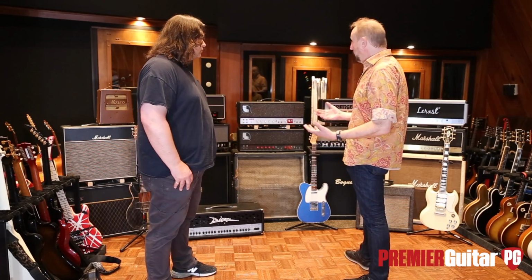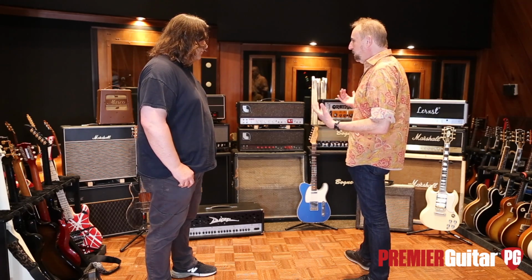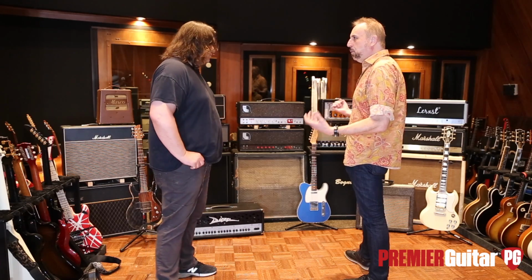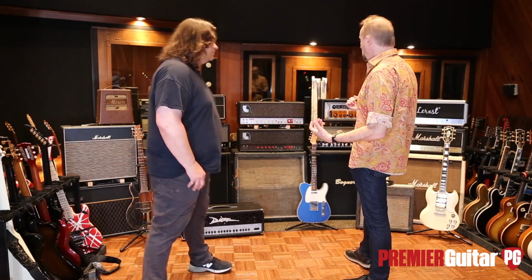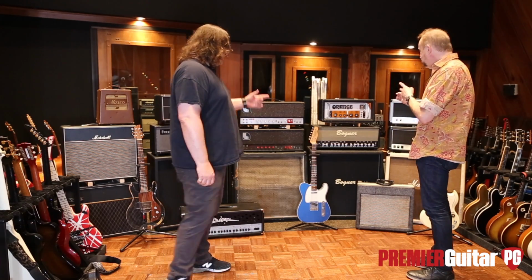But earlier we were talking about, I guess we'll start with the amps. Does that sound reasonable? Okay. Earlier we were talking about which one you would save if you had to rescue one, and the one you were leaning toward, although you know that's a terrible thought, of course, was this Orange over here. Yeah. So why don't we talk about this amp first?